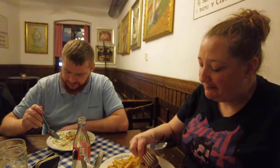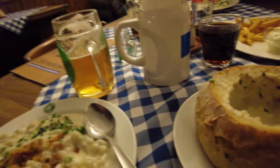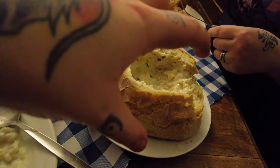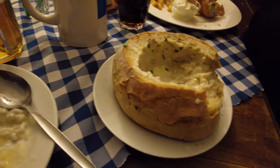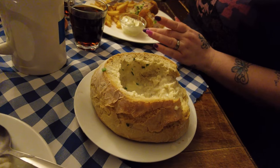Slovakian food then, guys. What do you think? 10 out of 10. Oh, yeah. 10 out of 10 for Slovakian food. Big respect. Look at that as well, that bread. It's all soaked in. We're going to enjoy that gradually with our beer. Right, let's finish this off and we'll give you our final thoughts.